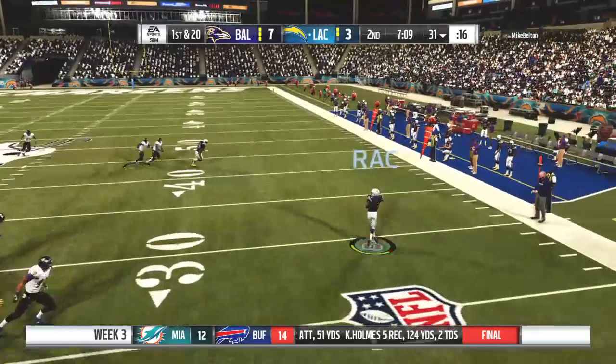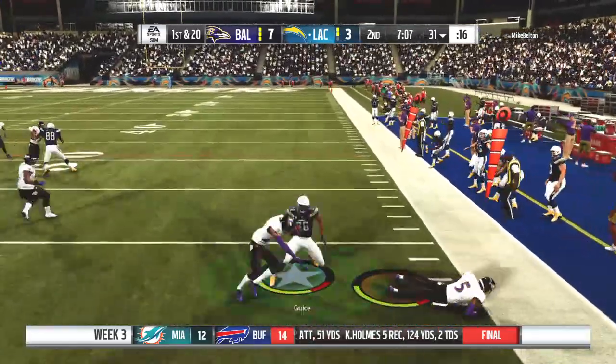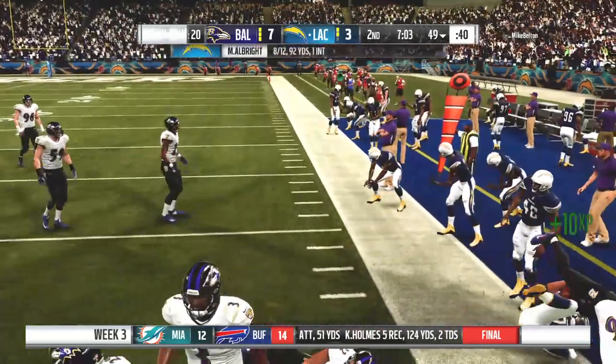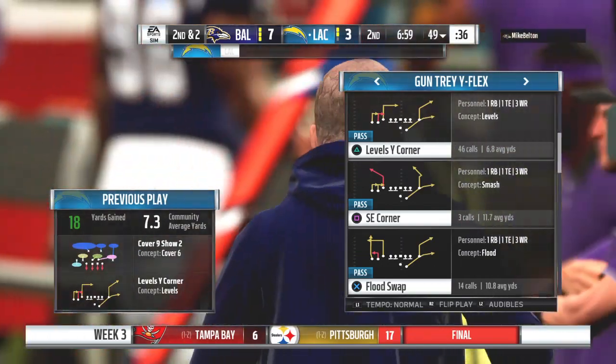Now Albright to throw. Operating from the gun. He'll check it down to Geis. And he'll be brought down just shy of midfield at the 49-yard line. 18 yards to pick up there.